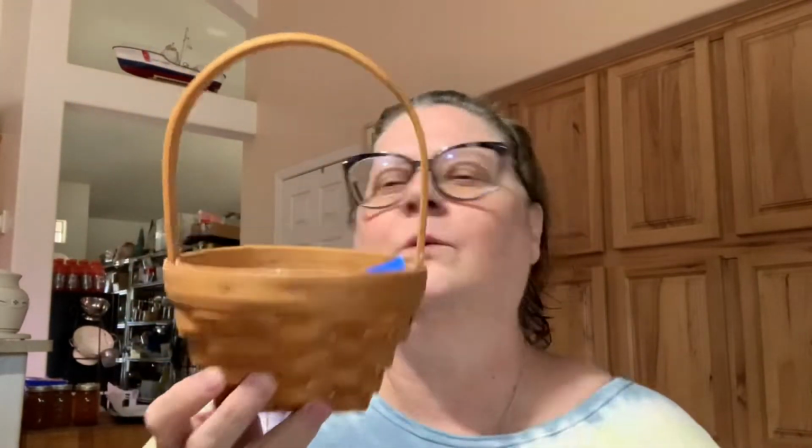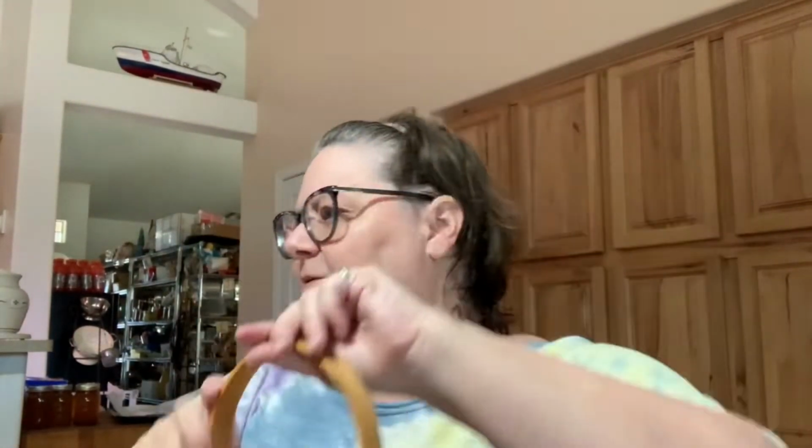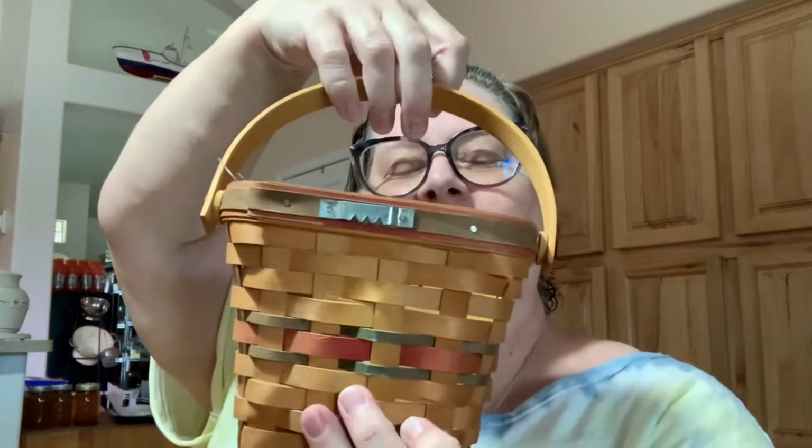This might be called the mini gathering basket. I'm not quite sure, but it has a specific name to it. And then the other basket is 1999. This is this little wall pocket basket. So it has a little hanger on the back. You could put ephemera in here. You could put your keys in here if you hang it on the wall.